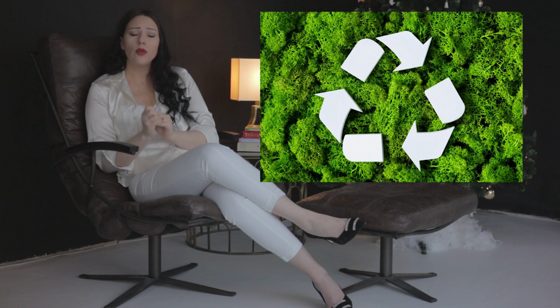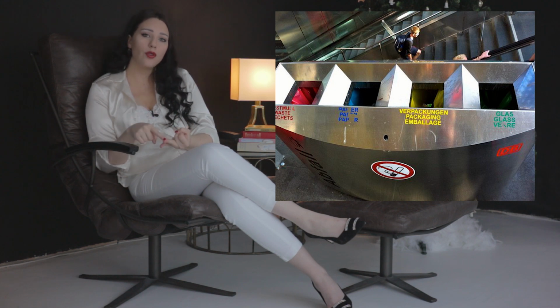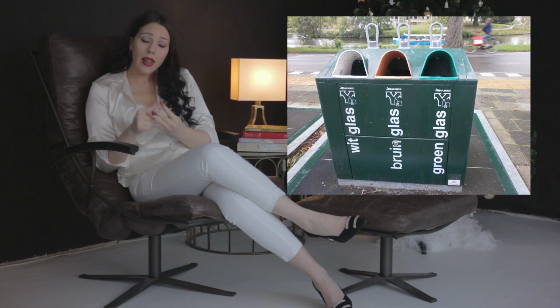So I'll say after 3 months you will need to pay around 20 euros or something, so not that much. Because the Netherlands is extremely organized, they recycle almost everything. So you have separate garbages. One garbage is for paper, a garbage for plastic, you have a garbage for plants or vegetables and fruits, and you have a garbage for glass, and you have a garbage for metal.